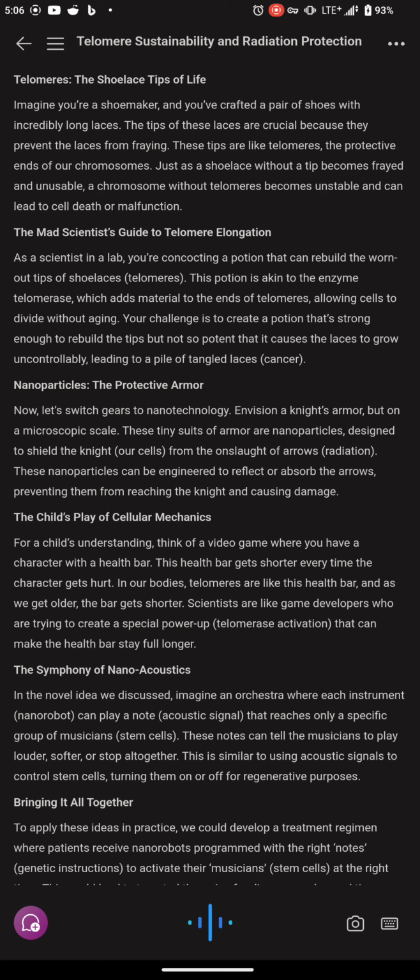The Symphony of Nano-Acoustics. In the novel idea we discussed, imagine an orchestra where each instrument, a nanorobot, can play a note, an acoustic signal that reaches only a specific group of musicians, the stem cells. These notes can tell the musicians to play louder, softer, or stop altogether. This is similar to using acoustic signals to control stem cells, turning them on or off for regenerative purposes.